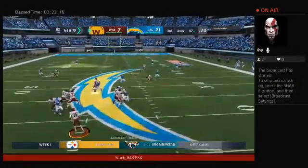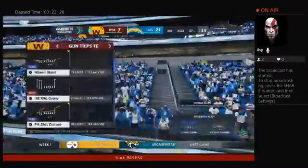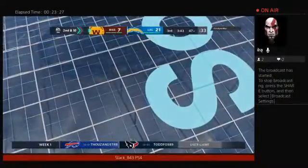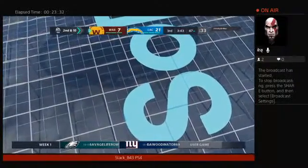Back to throw here. And that's going to be incomplete. Too tough to hold on to that one. It's 2nd down. As his old brain remembers, when I see 5 wide receivers on the field as a defender, I know the ball's coming out hot. They expected it and got there and popped it free.